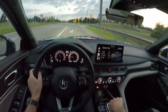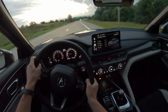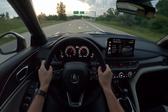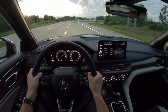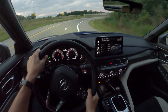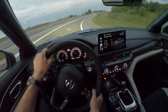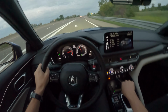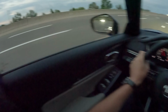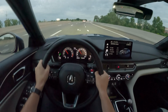Auto rev matching, this new system is so good. Hasn't skipped a beat all week. Suspension here is so well dialed in. Much more compliant than the Type R. And I think honestly, maybe it lacks a little bit of sharpness on turn-in, but ultimately it handles just as well.